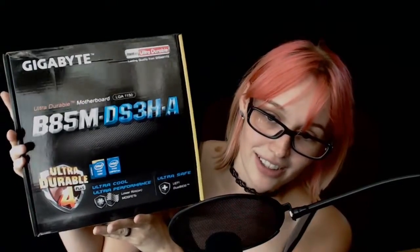We got me an awesome power supply. This thing is pretty heavy. I think it's probably a couple of pounds. But it's a power supply, it's supposed to be heavy. Okay, and we got a Gigabyte tiny motherboard to fit in my tiny case. So this is what we ended up with.